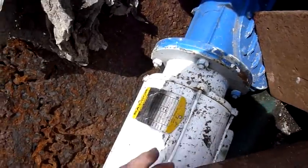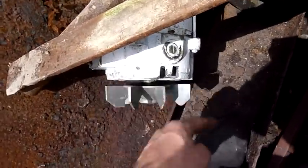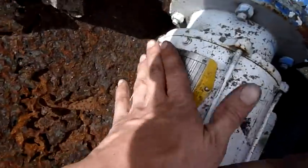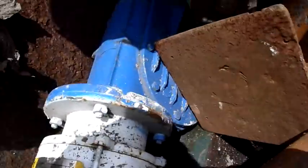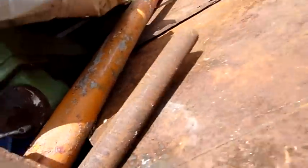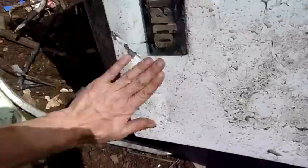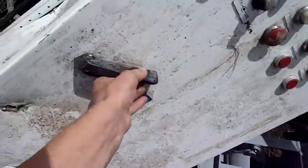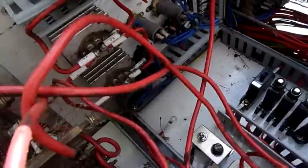Baldor Industrial Motors DC. Wow, that's a big DC motor. Volts DC, 2 horsepower. It's fairly chunky. Oh, so much goodies. Yamato Dataway. Big transformer. It's a bit manky in here.